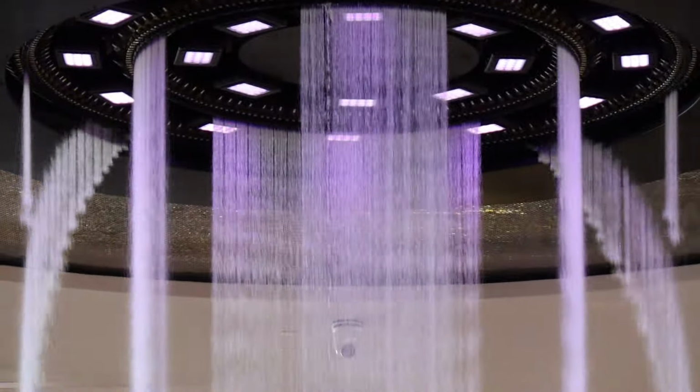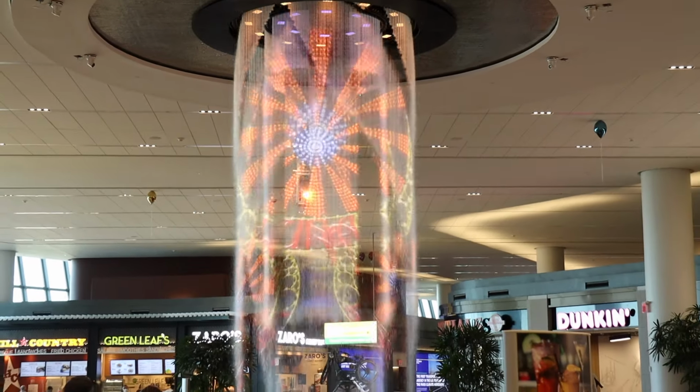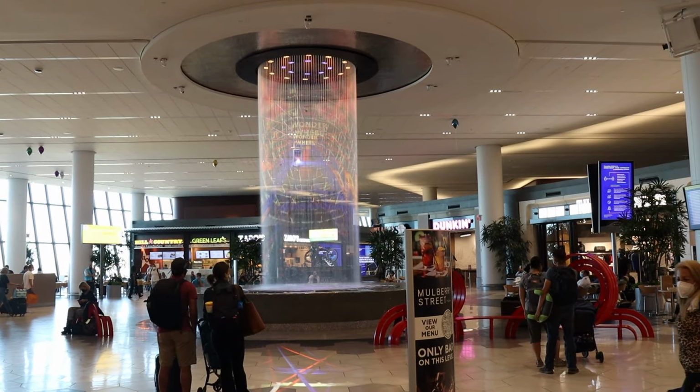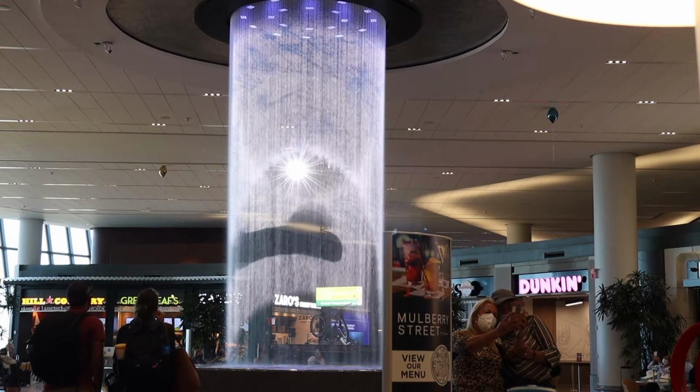When flying into New York, I suggest heading to LaGuardia Airport, as it is the smallest and the least crowded of the city's three main airports. It is also going under a massive renovation project and has been transformed into a beautiful space.